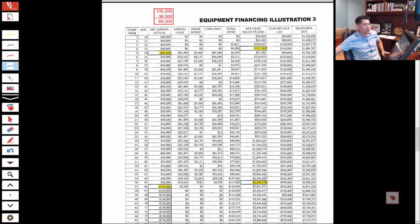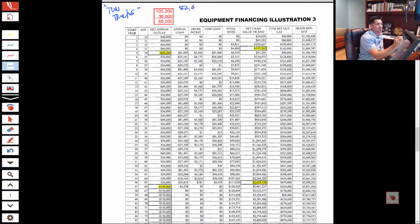All right, so the logical question is, hey, if my numbers went up from me doing nothing and me financing one truck, what's going to happen if I finance two trucks? So illustration number 3 is simply the two truck example. So we had $52,600 times 2, which gives us $105,200, and we were paying back $1,500 a month. But now we have 2 trucks, which gives us $3,000, right?